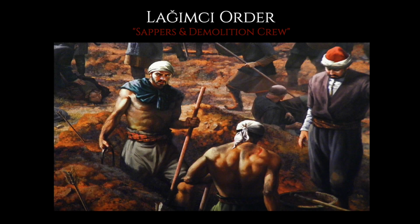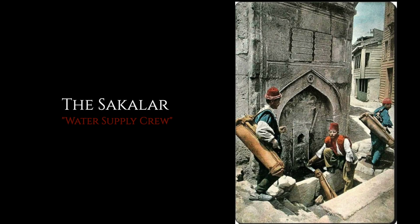The Lağımcı order were the sappers of the Ottoman military. They were tasked with demolition projects such as destroying bridges and digging tunnels underneath fortifications during wartime. They were most famously seen during the sieges of Constantinople, Rhodes, and Vienna, mining and detonating bombs under enemy fortifications. The Sakallar were Ottoman military units tasked with providing the army with drinking water and bath water. Also, they provided fruity drinks for Ottoman viziers and Ottoman sultans during military campaigns.